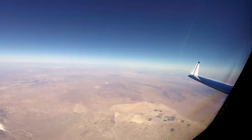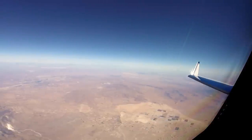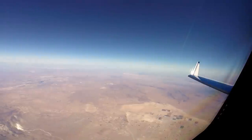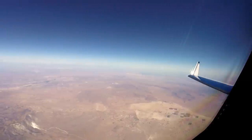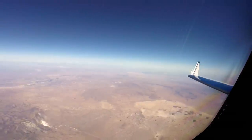SoCal, Presidential 69, we're at 23.5 for 190 on the Angel. Presidential 69, SoCal approach, reduce speed to 250, cleared ILS runway 25 left approach. All right, reducing to 250 knots, we're cleared ILS 25 left approach, Presidential 69. All right, 25. I see 250 knots, it's coming back.